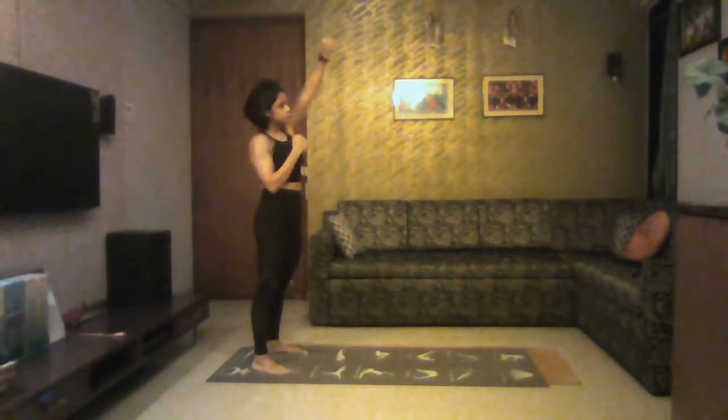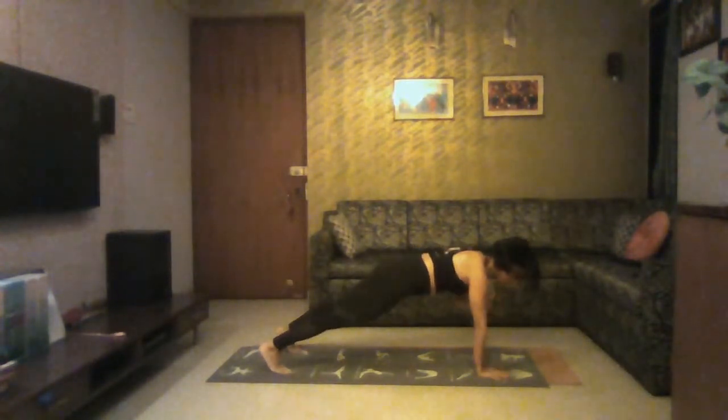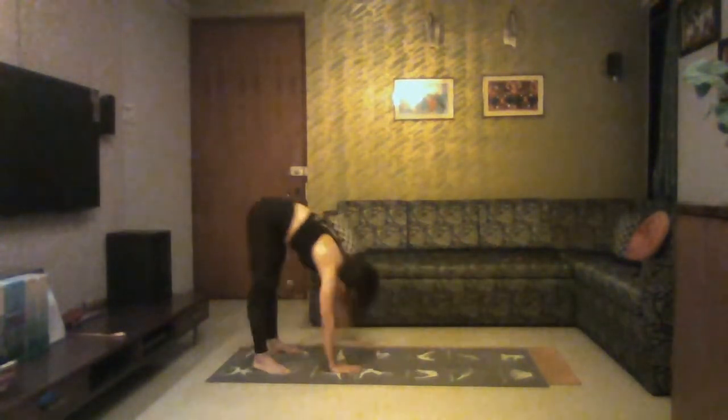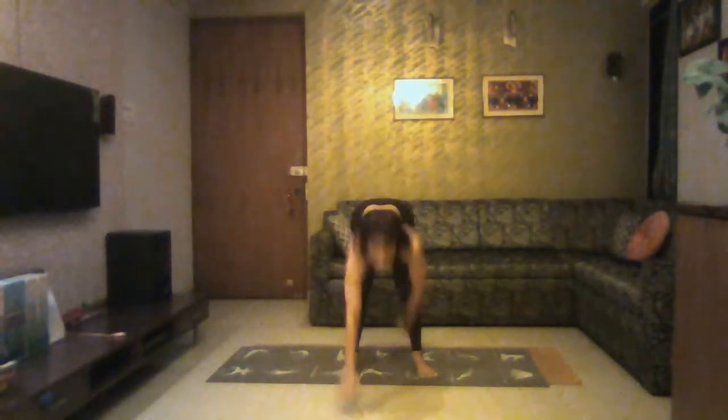1, 2, 1, 2, 3, 4. Shoulder tap, shoulder tap. 1, 2, 3, 4. 1, 2. 1, 2, 3, 4. Shoulder tap, shoulder tap. 1, 2, 3, 4. 1, 2. Let's do it. 1, 2, 3, 4. Shoulder tap, shoulder tap. 1, 2, 3, 4. 1 and 2. 1, 2, 3, 4.